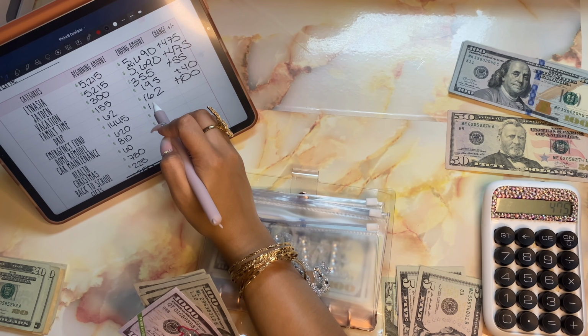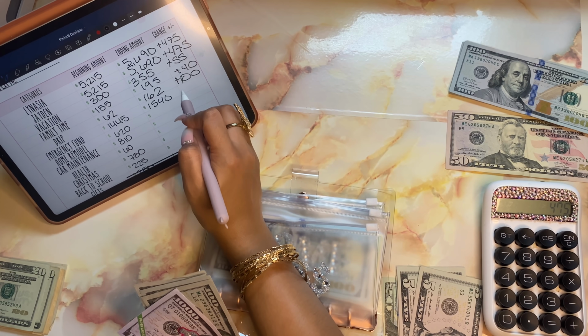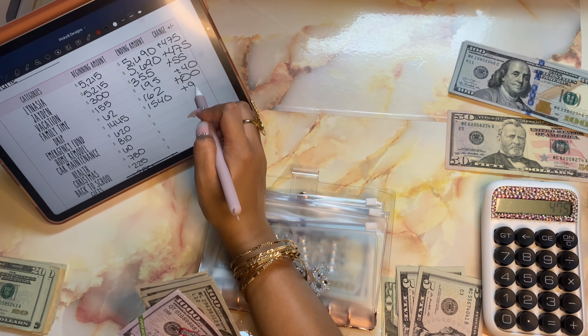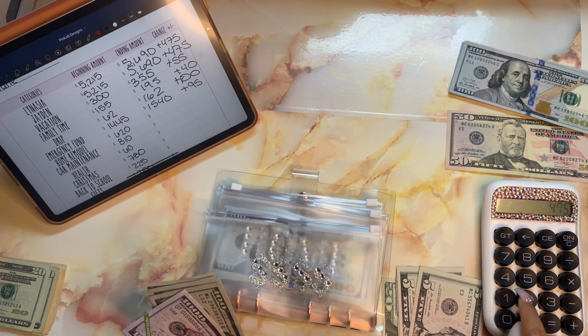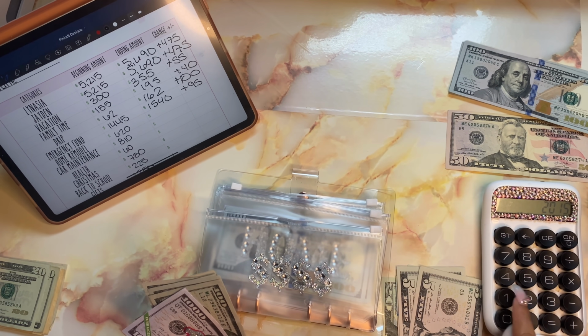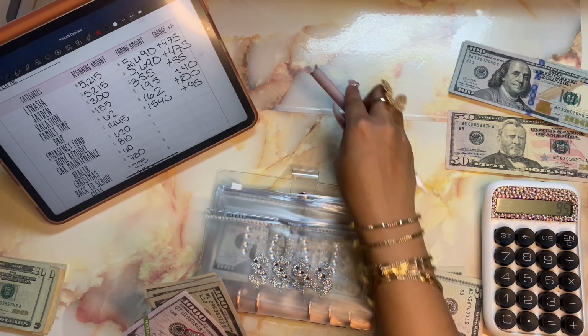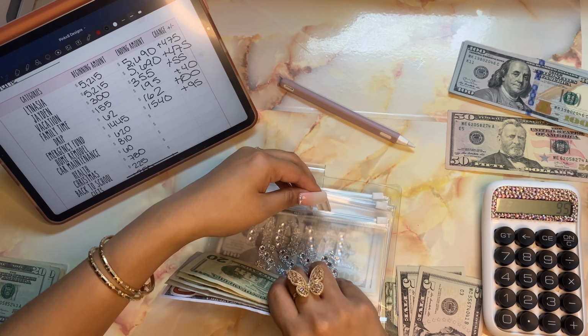So $1,540. That is a positive, is it $95? Let me check just in case. Yes, $95.